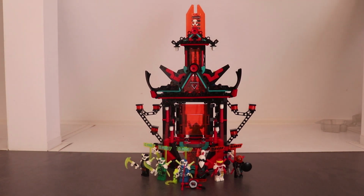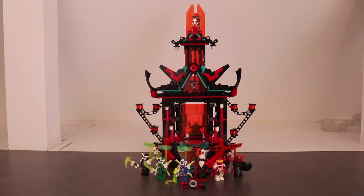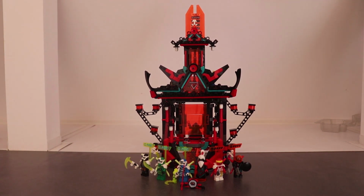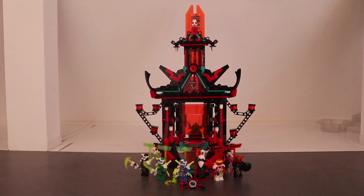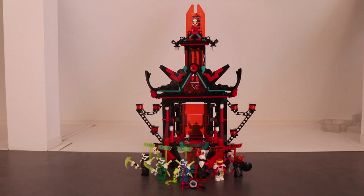Suzumi is absolutely exclusive for this set. That Suzumi mini figure is absolutely a great mini figure, and the tiny monster Sushi is absolutely a dormant one. So this set is okay.